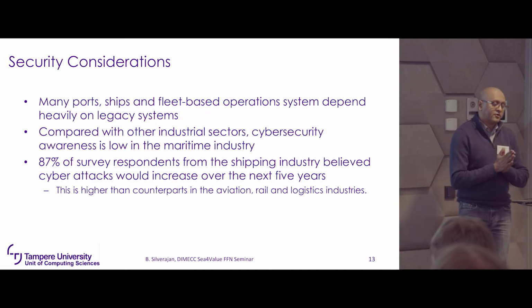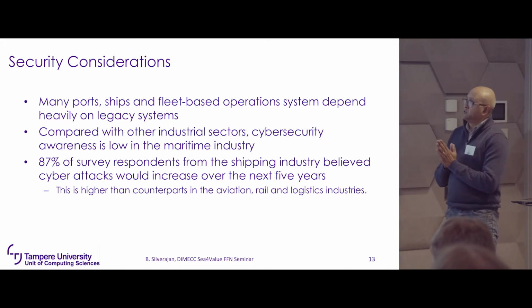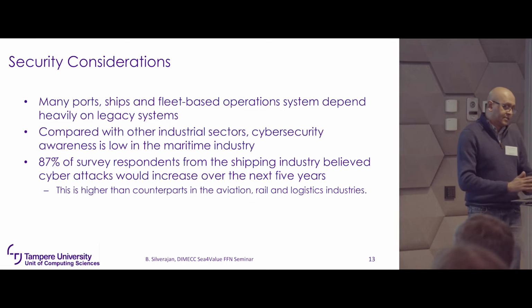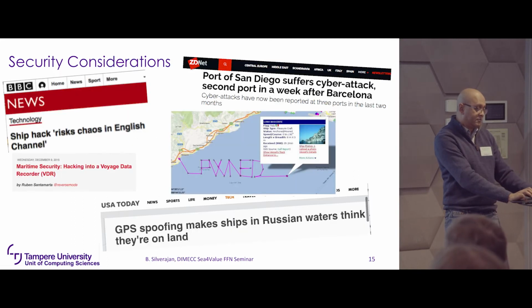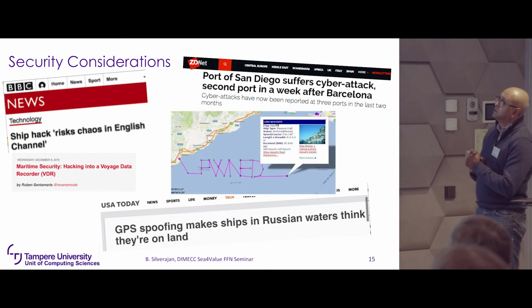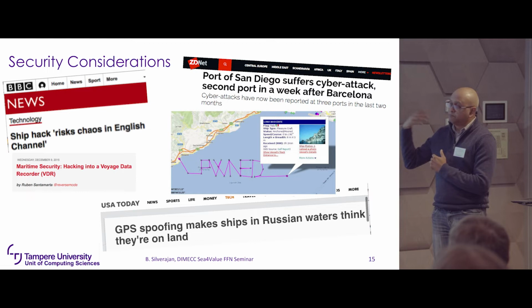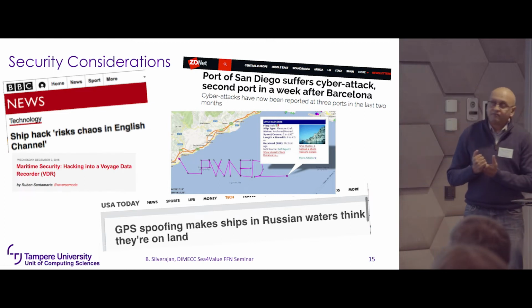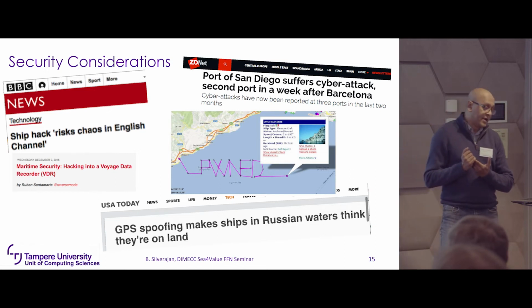so security considerations depend on how you look at it, but compared to other industrial sectors, cybersecurity awareness is rather low in the maritime area. It's so low that they actually expect more attacks. I'm just giving some examples that we found. So this basically shows certain things that could be a problem. Effectively, we're not only talking about technical problems. We're also talking about a general lack of awareness.